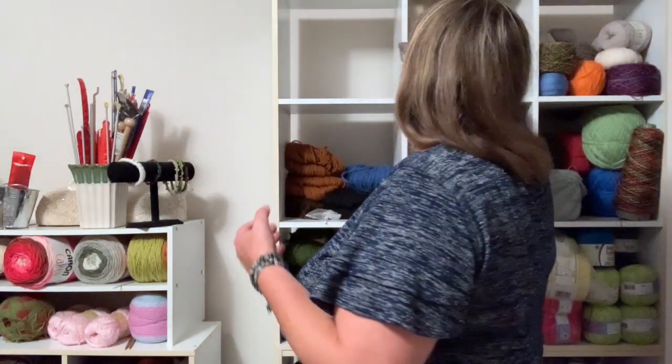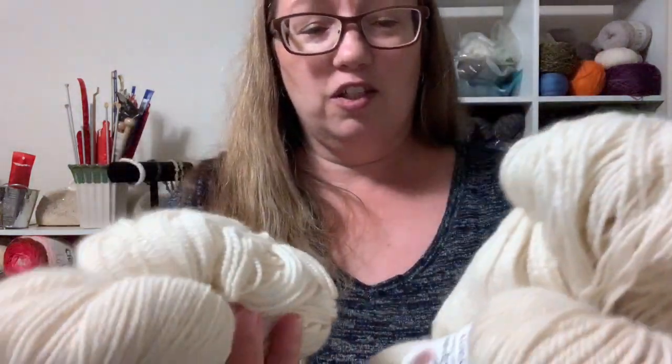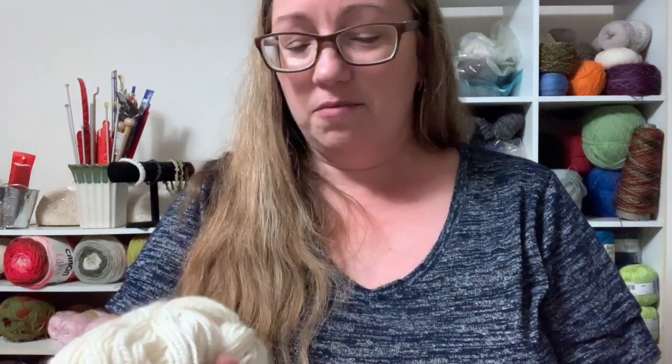Here's more alpaca. Oh, this stuff is super, super soft. This is Debbie Zeraldo's alpaca again. Look at that. I'm not sure if it says what weight it is. What does it say on the tag? Oh, this is lace weight. Lace weight. That'll be nice. Looks like a heavier lace weight though, maybe. 2 ply, 70%. Oh, this is alpaca.